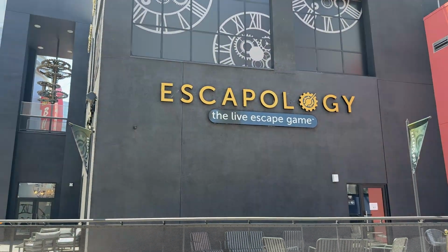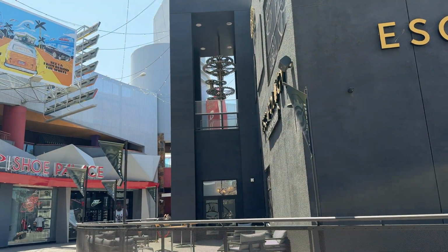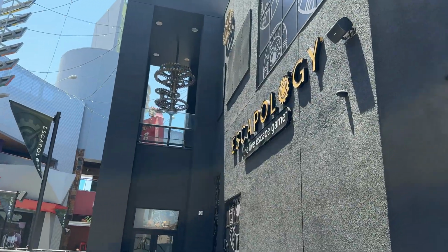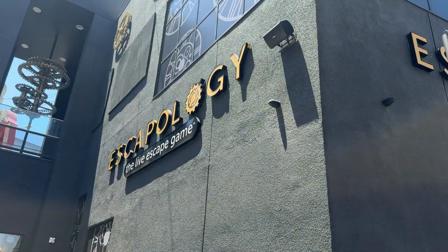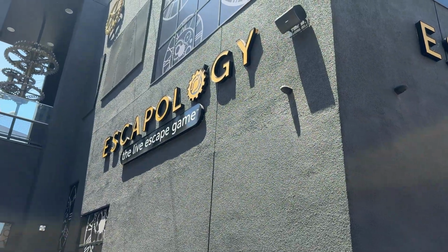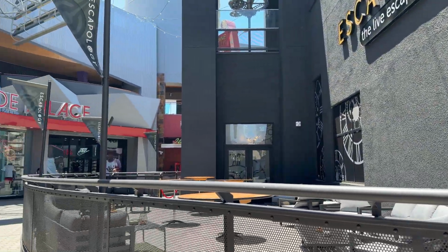I'm gonna get the group together, my group of friends I travel with when I'm not doing my solo outings, and see if they want to come up here and do an escape room so we can take a look at what it looks like on the inside. I bet it's going to be really good. They had a lot of cool IPs that they were working with. My favorite being Scooby-Doo. I believe there's a Scooby-Doo room in here. They had a lot of cool IPs that you could go in and do escape rooms around. So that is officially and formally open as of the recording of this video, which is May 30th, 2025, Escapology. Welcome to CityWalk, girl. Glad to have you.